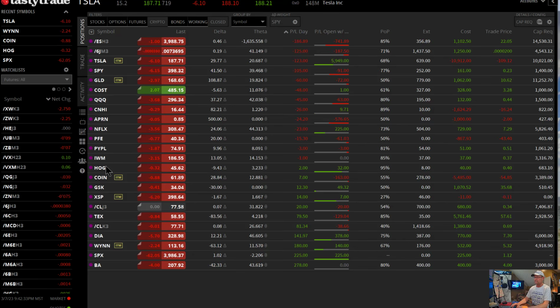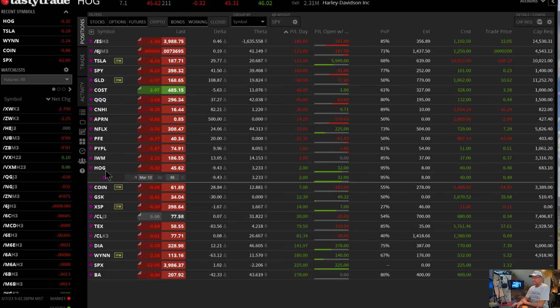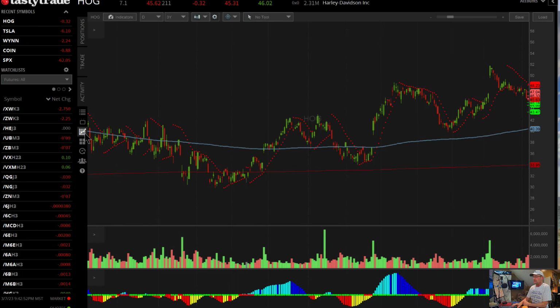Now we go down the list here. I've got another one. This is HOG. This is Harley Davidson. This is a trade that we have been stuck. I say stuck. We've been stuck in the first step of this trade going on 4+ weeks now. So HOG, if you take a look at it in the chart, it had an earnings report. It had a nice pop here. It was, to us, technically very, very overextended to the upside. We felt there was a high probability that it would fill that gap.